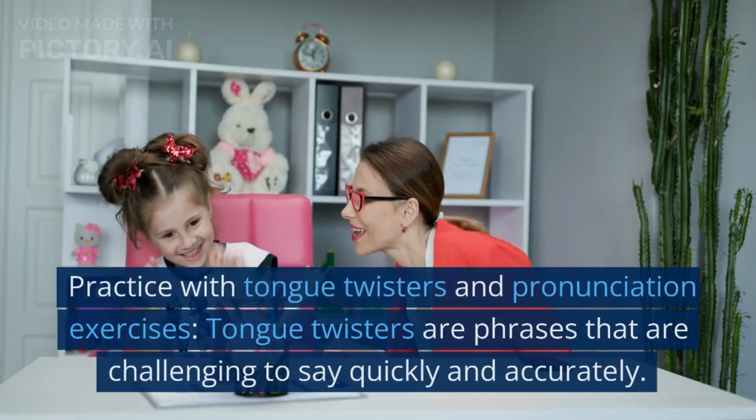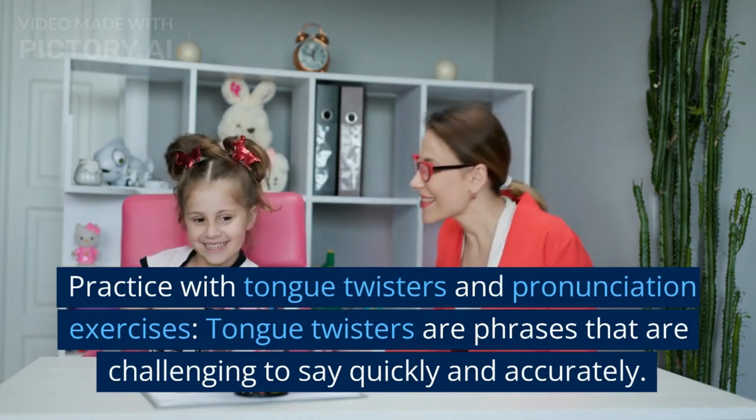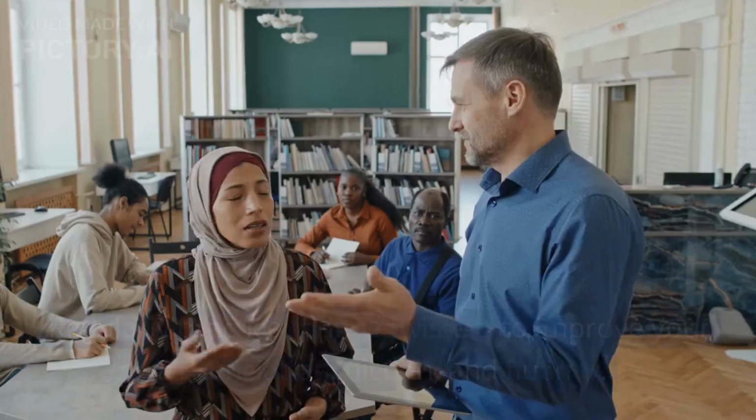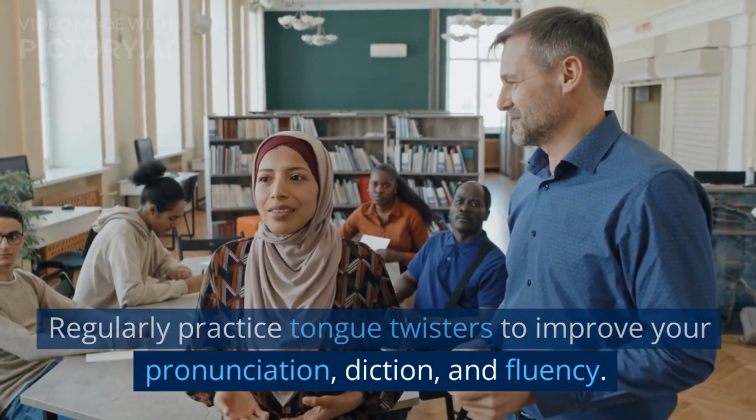58. Practice with tongue twisters and pronunciation exercises. Tongue twisters are phrases that are challenging to say quickly and accurately. Regularly practice tongue twisters to improve your pronunciation, diction, and fluency.